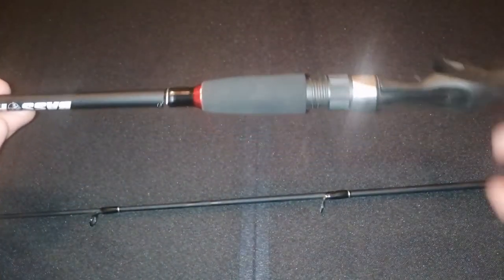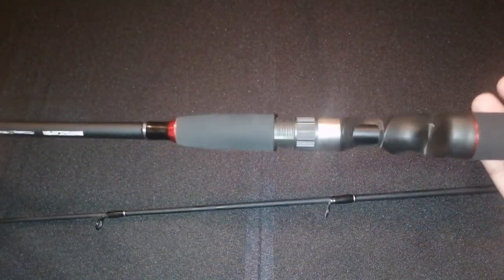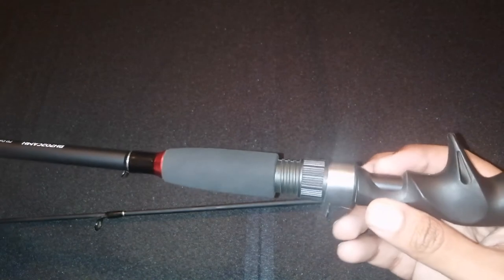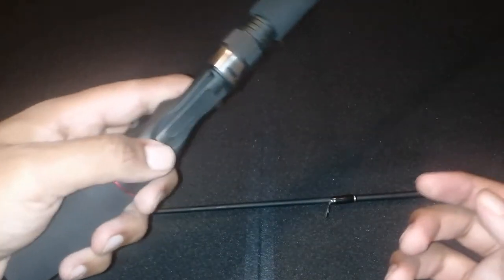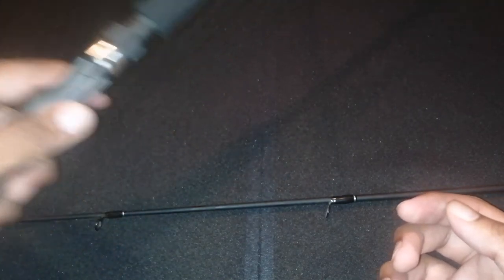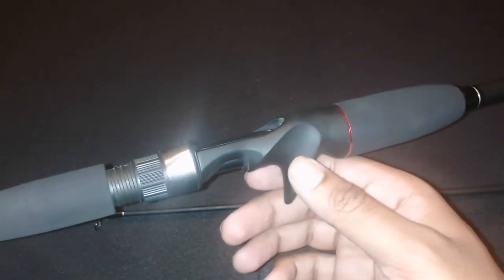So guys, firstly off the bat, this rod seems very sturdy. It's not heavier than most of my rods, but it feels a bit more firm. I like the fact that it's open here, so you can actually touch the blank of the rod for sensitivity. When you're holding your rod, your finger is touching that area, so you can get sensitivity in regards to bites and so on. It does come with EVA foam, a split grip at the bottom, and a trigger grip as well. Sorry, it's a trigger handle.